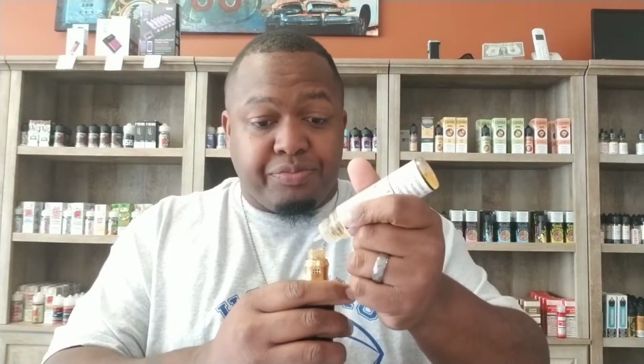All right, flavor profile: fluffy white vanilla cake with a heavy dollop of peanut butter. White cake and some heavy peanut butter on this thing, man. Rocking this out today on the Recurve RDA with squeezer, man. Got juice right here. I'm dripping in here. Let's have a vape, shall we?